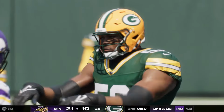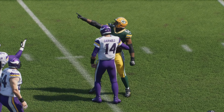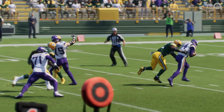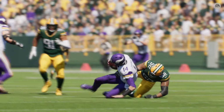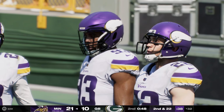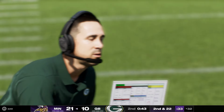Under pressure now, Darnold, and he goes down. Rashawn Gary that time fighting free and getting to the quarterback. Traditionally, as a defense, your #1 job, stop the run. But in today's football, it's impacting the opposing quarterback. Make him uncomfortable. And so far, they've not been able to do that. Not at all. He's been really comfortable in the pocket. 3 touchdown passes already. So that could be an important first sack if they do want to turn things around.